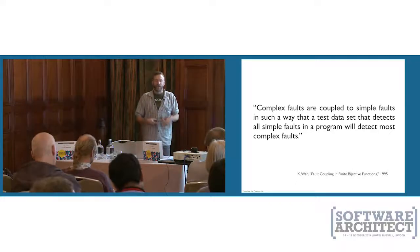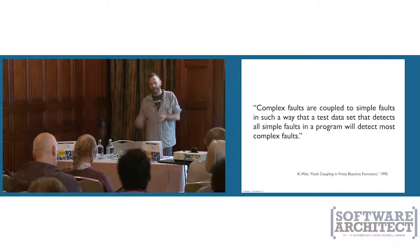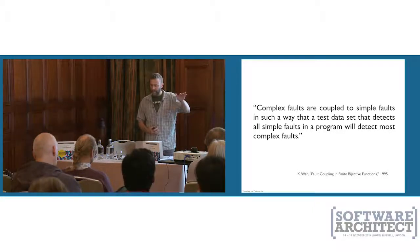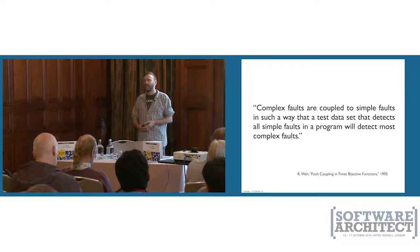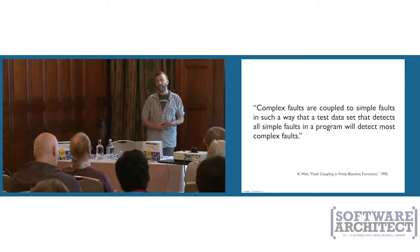So we've looked at what mutation testing is in a very quick way. We've had a slight, high-level demo, and I've tried to underpin the thesis here with the fact that people who are more academic and know better than I agree that it's the right way to go.